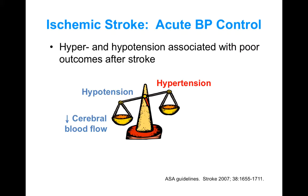And this is just a natural protective mechanism that your brain does to help maximize blood flow in the acute setting of stroke. You'll see that within the first 24 hours, the blood pressure tends to naturally go down on its own, typically by about 30% as things equilibrate. On the flip side, if your blood pressure is too high, as we discussed previously, it increases your risk of cerebral hemorrhage. So you want your blood pressure in a sweet spot in the middle.